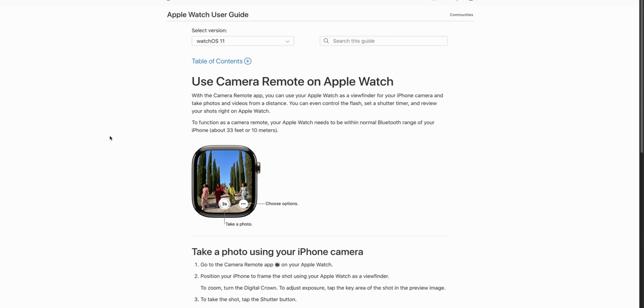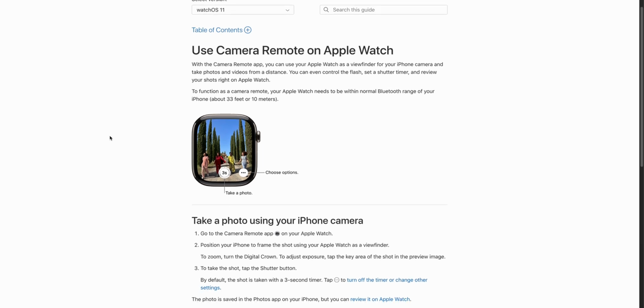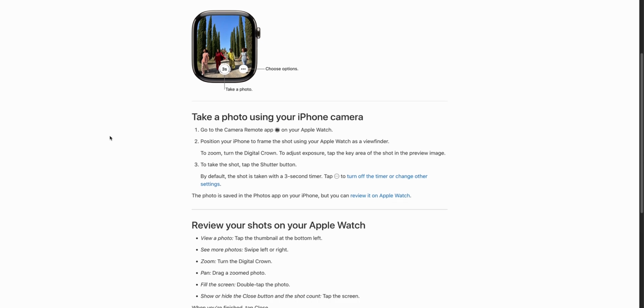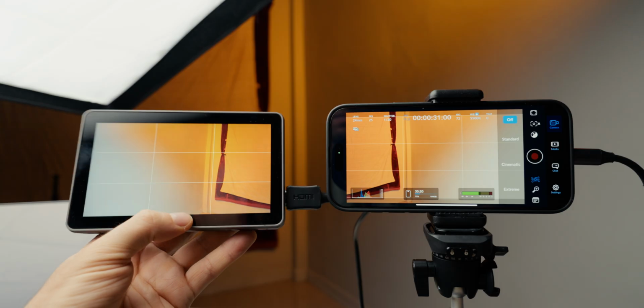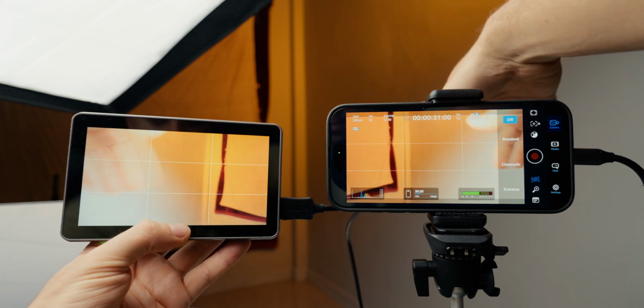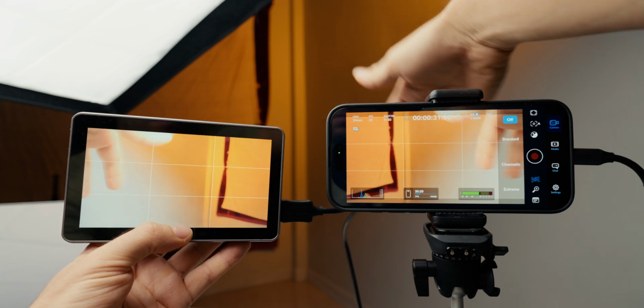However, probably the biggest downside of using the iPhone as a main camera for content creation is that there is no easy way to monitor yourself when using the rear cameras, unlike with the Pocket 3, where you can always just flip around the camera and monitor yourself. There are workarounds like using an Apple Watch, but I don't have one, and as far as I know, it only works with the stock camera app, which I don't use at all. You can also try connecting an external monitor to the iPhone through the USB-C port, which works great by the way, but adds bulk and cost.